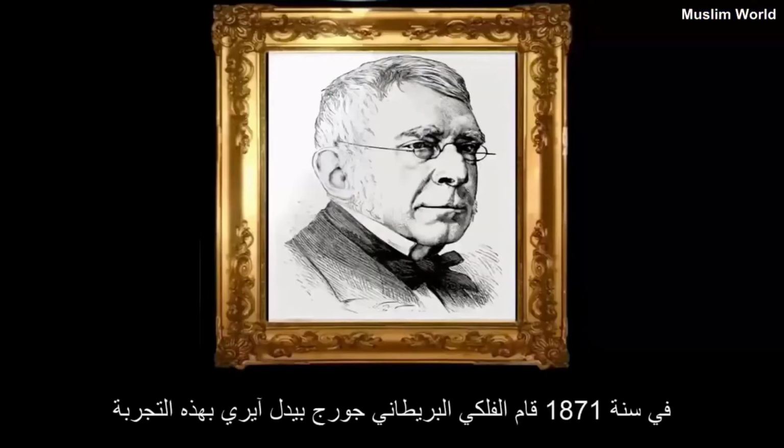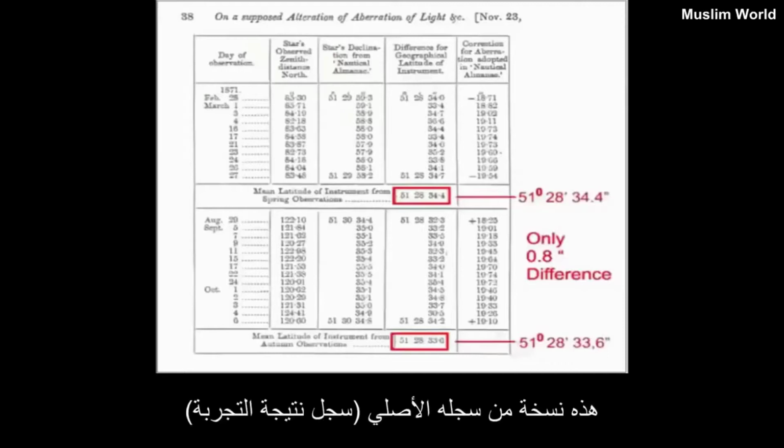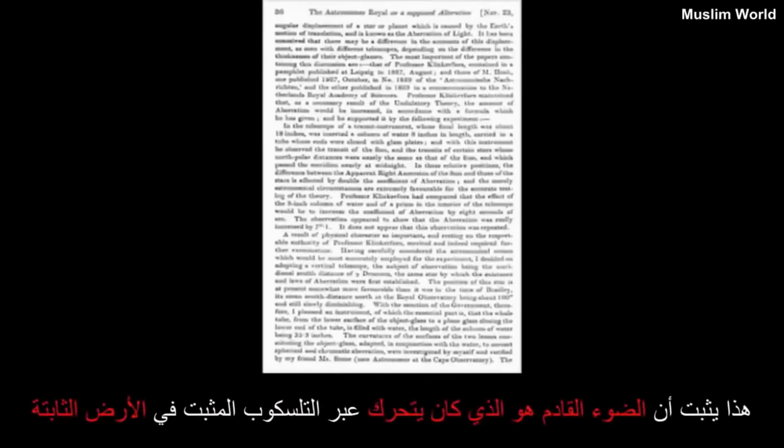In 1871, George Biddle Airy, the Astronomer Royal, performed this experiment. This is a copy from his original report. You can see that the two readings are virtually identical. The result of Airy's experiment, known as Airy's failure, was that the telescope does not have to be tipped further. This proved that it was the incoming light that was moving past a stationary telescope fixed to the stationary Earth.